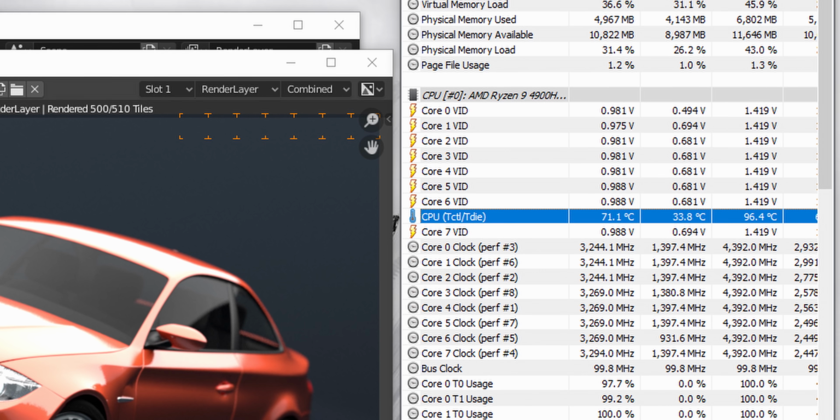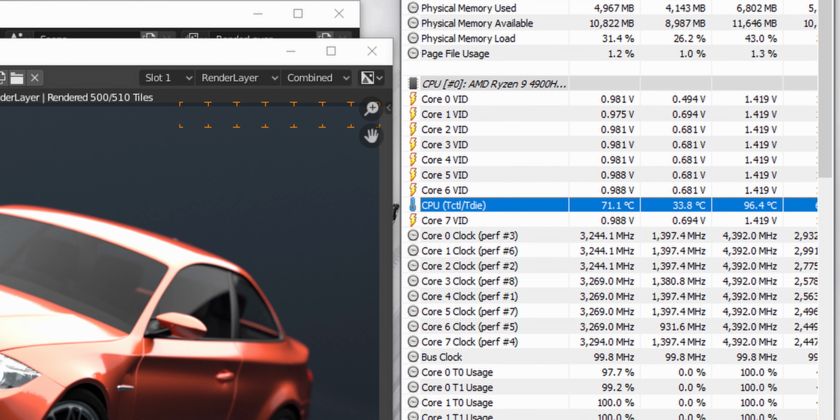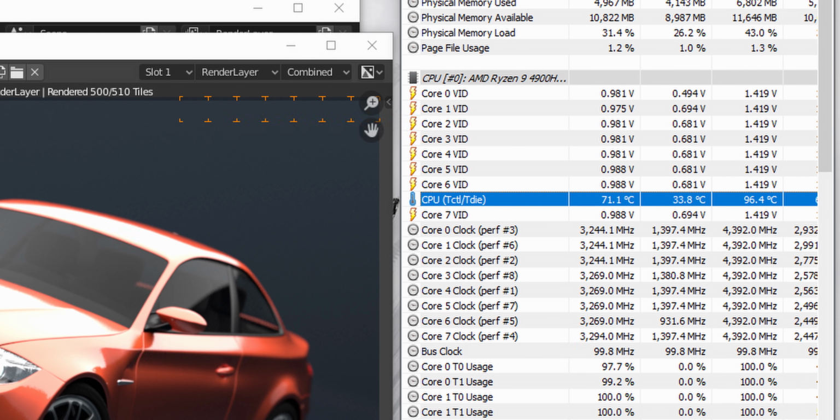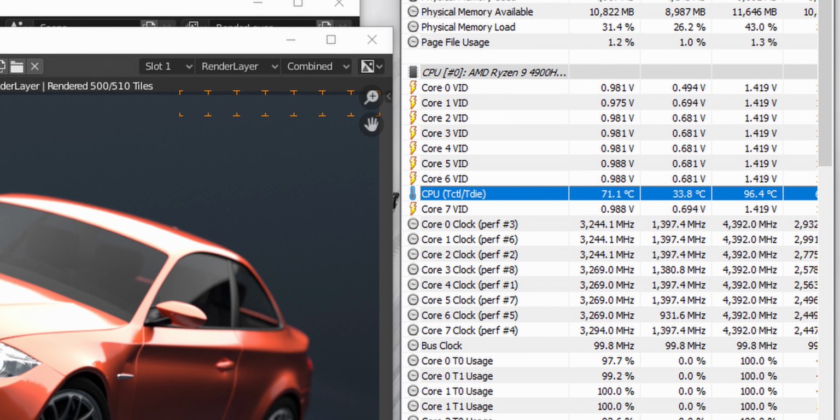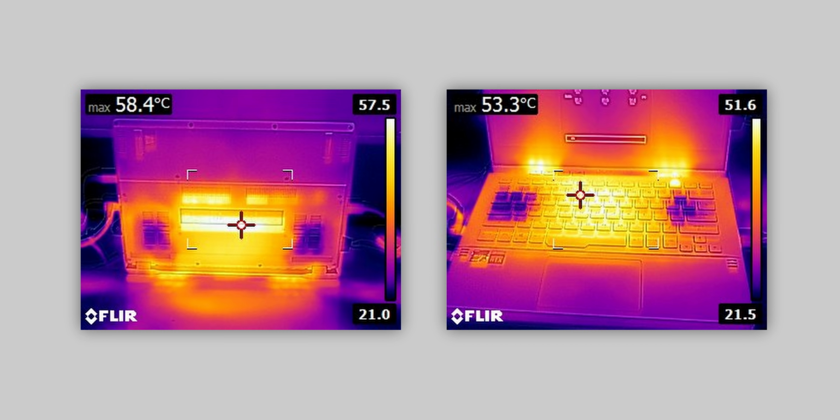More on that later. Taking a look at temperatures, the CPU did shoot up to 96 degrees Celsius under a full multi-core workload, but after a few minutes, the clock speeds did throttle down to 3.3 GHz, maintaining 71 degrees Celsius. The RTX 2060 ran pretty cool too. I think the max peak temp that I saw was around 70°C, which is pretty respectable for a 14-inch gaming laptop. Even with relatively low component temperatures, the surface temperatures were pretty high, especially at the center of the keyboard and directly on your lap.